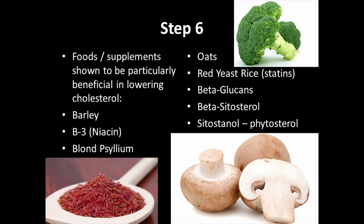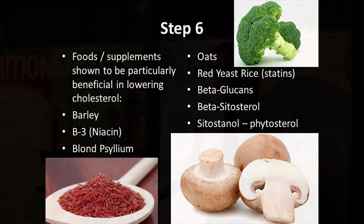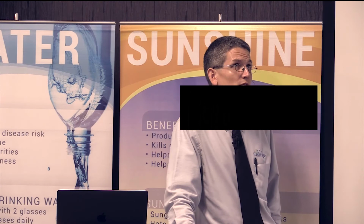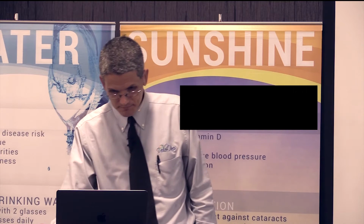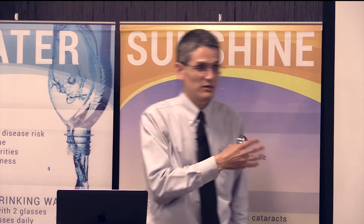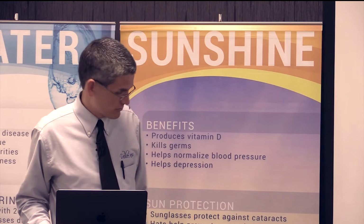Red yeast rice. Red yeast rice is actually where they got statin medications from. It's been used in oriental locations for quite a long time. They figured out that there was a substance in there. I believe it was lovastatin. I think that was the one. They were able to identify it and sequence it and so on and so forth, and then make medication out of it and billions of dollars. But red yeast rice is also something that individuals could use, and that's it right down there in the lower corner. It really is red.